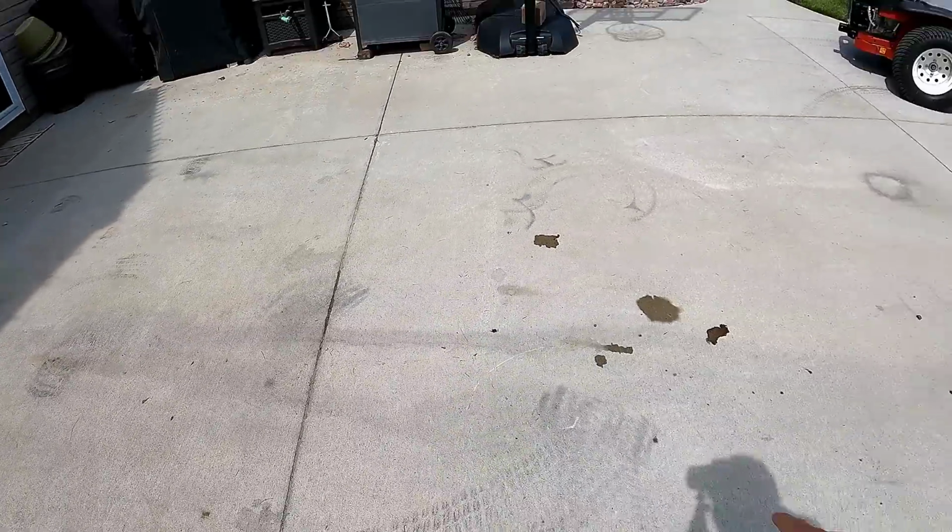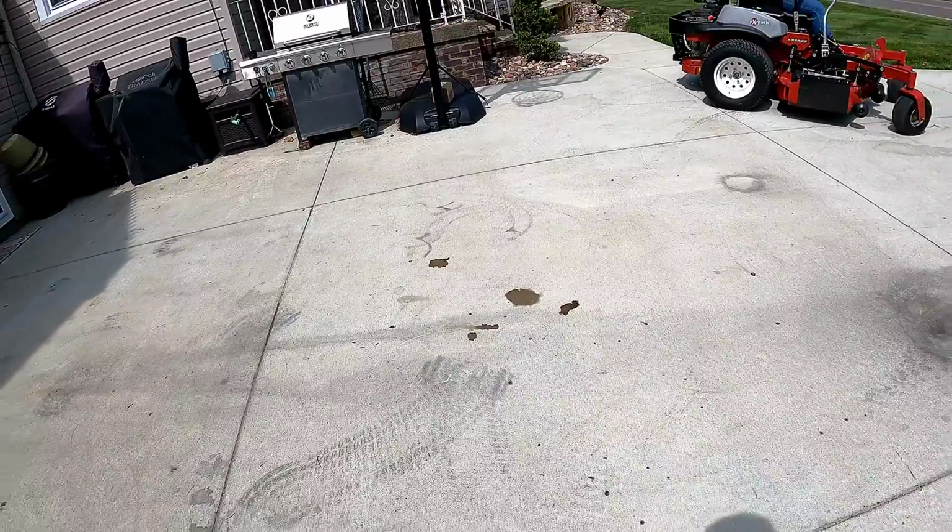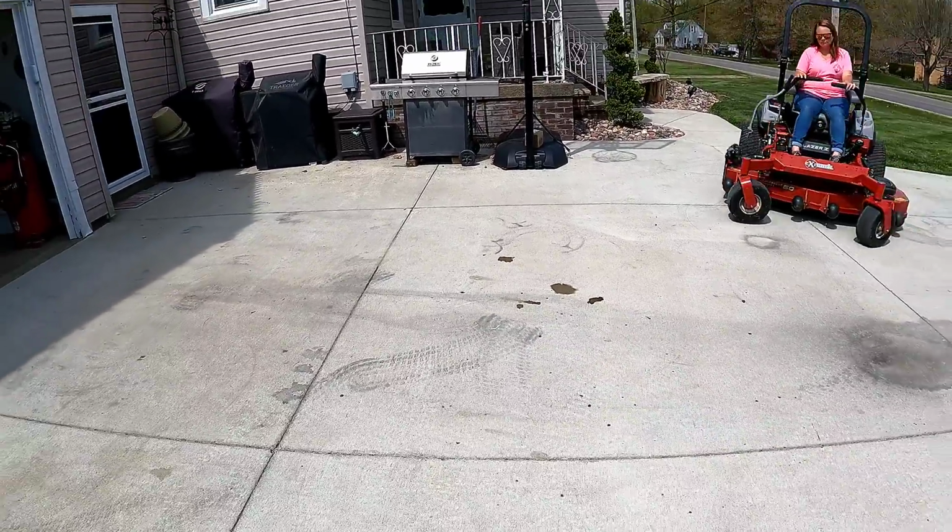Look at that. Not a single drop of oil. And if you're wondering what that is, that's from where we washed the mower because it was super filthy.